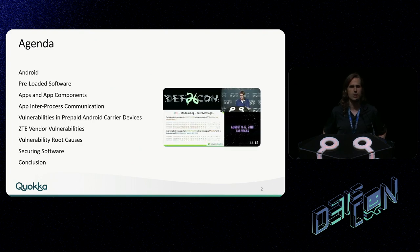And this talk is somewhat like a continuation of the talk we gave at DEF CON 26 in 2018, essentially on the same topic, looking at vulnerabilities in Android prepaid carrier devices. So 5 years later, just showing that the issue still persists.